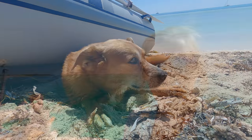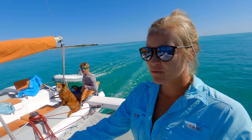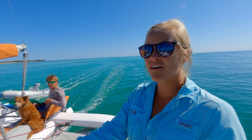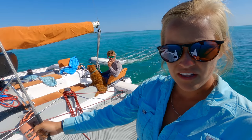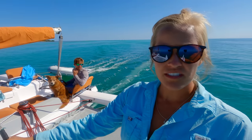Satisfied? Okay, we are changing locations because the wind is supposed to come from a different direction starting tonight and into tomorrow, and where we were would not have been protected, so we gotta make sure our spot is a-okay so we don't have to wake up in the middle of the night to uncomfortable rolling and smashing and whatnot.